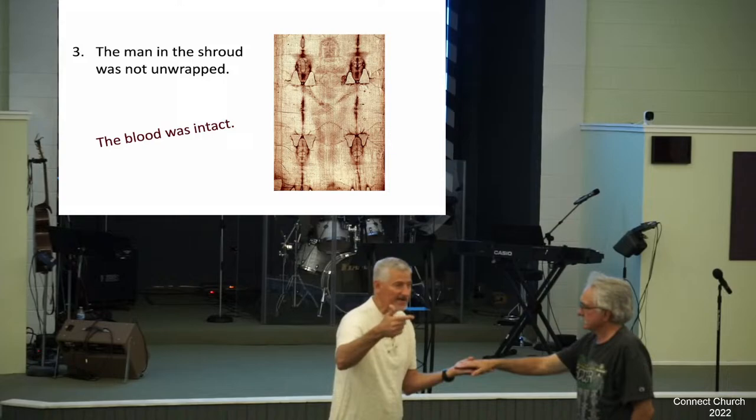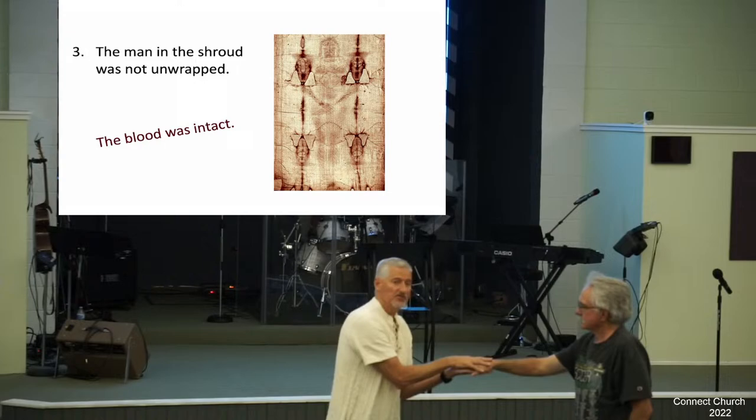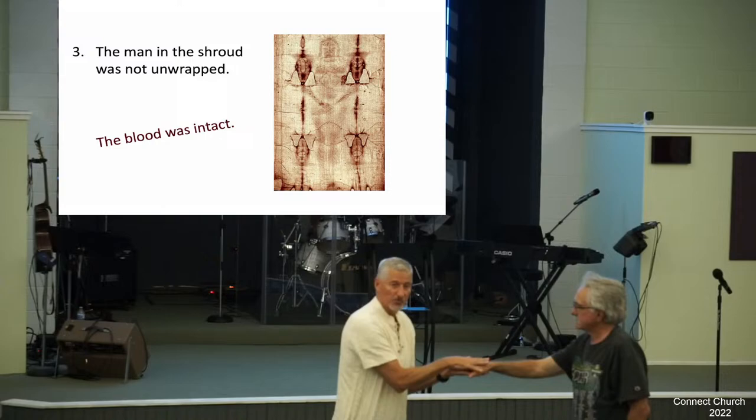The image is very superficial. The blood goes through the entire thing. And that blood, during the time in the tomb, is going to dry. Then when you unwrap it, that dried blood is going to break apart, and you're going to see evidence of it being unwrapped.